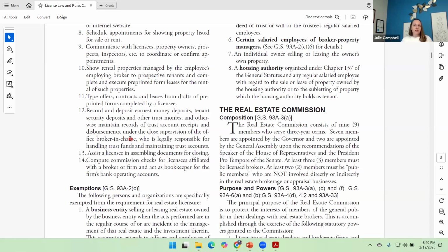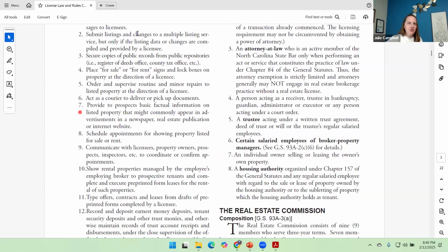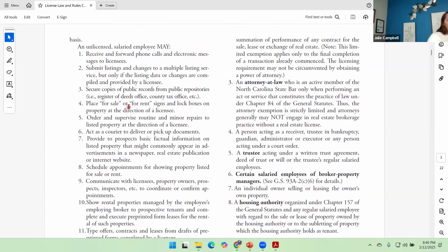It might be a year or so before you guys are ready for the unlicensed employee. And what I would suggest to you is come to ncrec.gov, find the comments, and look at this list again to make sure what you're hiring that person to do is within the Real Estate Commission rules. Because again, you guys, they can only discipline licensees. If you don't have a license, they can't touch you. Questions on the unlicensed employee?